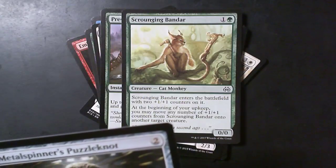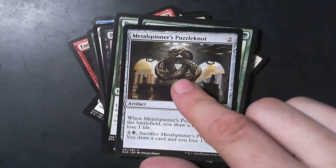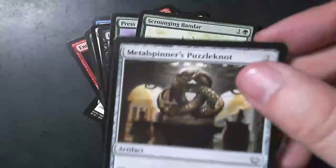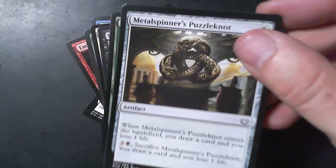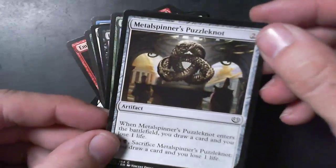Ooh, what the hell is this? The Metal Spinner's Puzzle Knot. Shit, I love this stuff. When the Metal Spinner's Puzzle Knot enters the... Oh, so it's like an artifact. Oh, it's an artifact. That means an item, right? Okay. Damn, look at that thing. It's like a snake eating itself. Oh, it literally is a snake eating itself. Take a look at that.